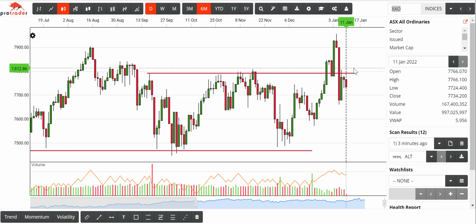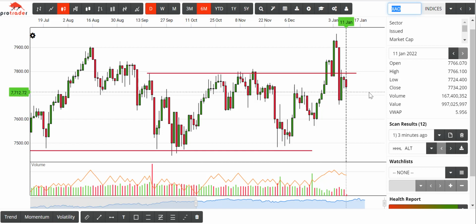Good morning. The All Ords currently down about 45, last at around 7735. Just looking at the chart, firstly hoping it holds the 7600 level. Failing that, you've got to really barrack that it holds the 7500. Anyway, time will tell.